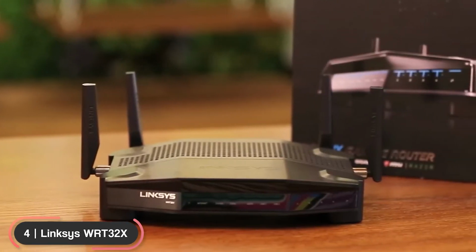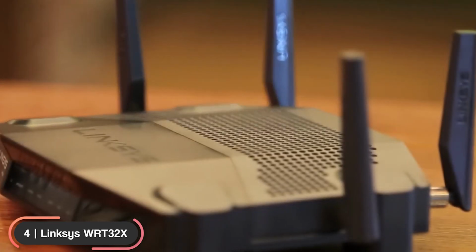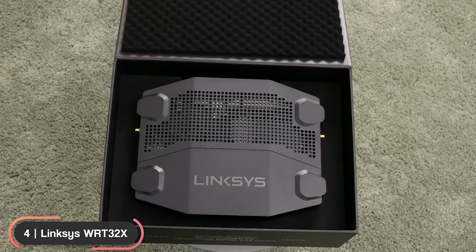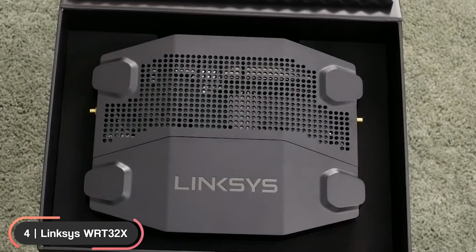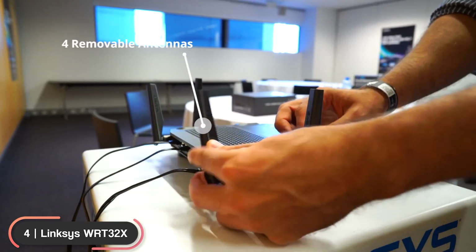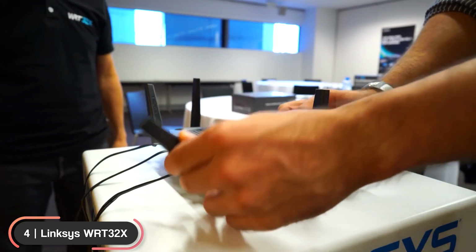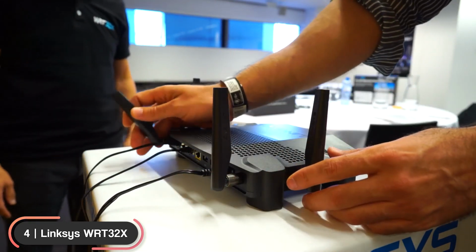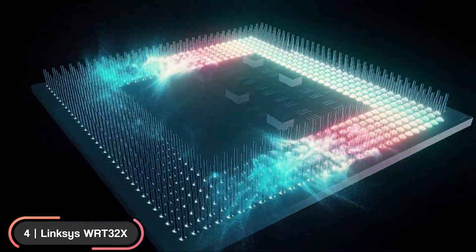Number 4. Best Killer Router. Linksys WRT32X. The Linksys WRT32X is our recommendation as the gaming router with the best killer prioritization engine. The router has 4 movable antennas that are adjustable and have high-power amplifiers to ensure optimal coverage and maximum signal strength. It's powered by a dual-core processor that runs at 1.8 GHz.